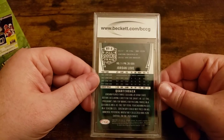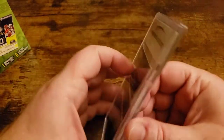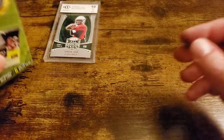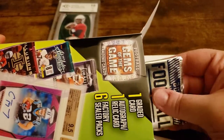The first two were a 9. I think I had a Henry Ruggs and a CeeDee Lamb, but at least I haven't repeated. I read online that one person bought four boxes and all four graded cards were the same. So at least we got a Jordan Love, different from the ones we've gotten before, which were CeeDee Lamb and Henry Ruggs. So we're going to pull each pack out. First pack starting.